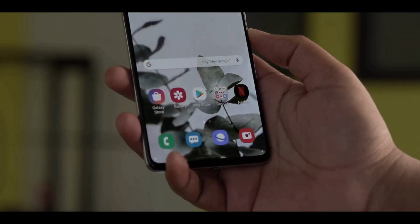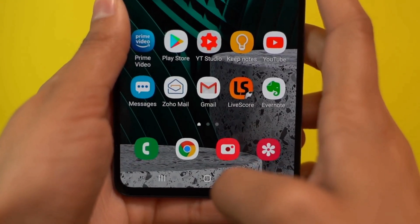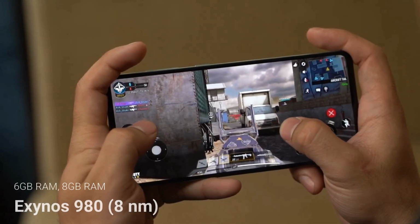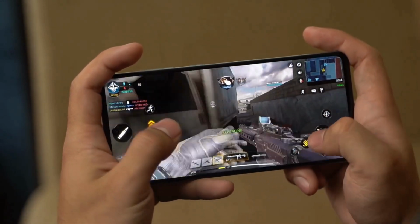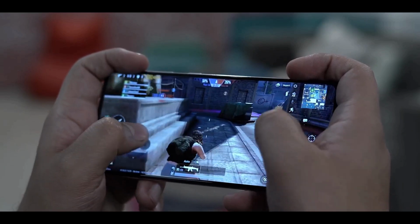It's much quicker and more accurate than last year, even more so than the theoretically superior ultrasonic in-display sensor on Samsung's flagships. Naturally, facial recognition is supported and it works well most of the time. It is powered by the Exynos 980 chipset coupled with 6 or 8 GB of RAM depending on the variant you buy. Performance in day-to-day use is excellent. There's barely any stutter or lag, and all of the graphically intensive gaming titles run well.